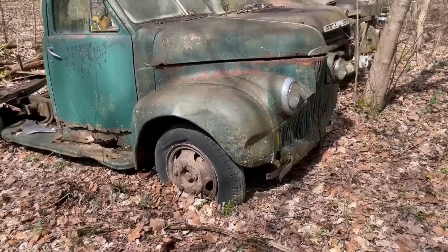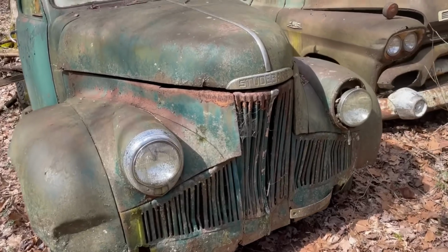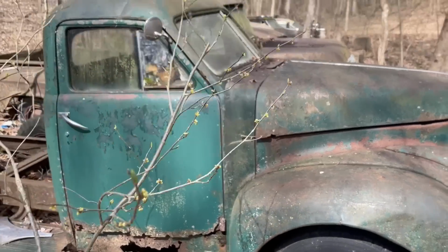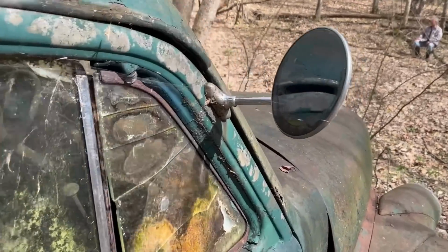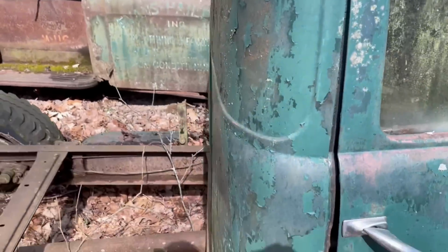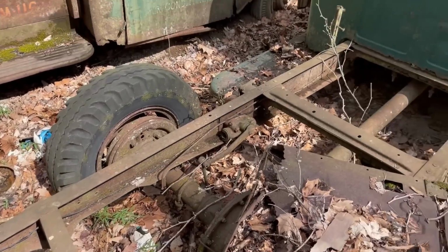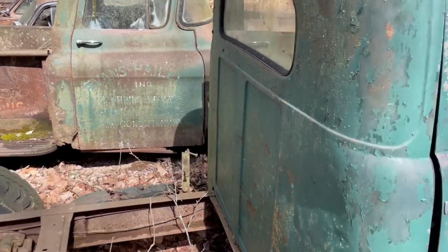This is a Studebaker truck. I'm not up on my years of Studebaker trucks, but this is really cool. It's a 1-ton. Interesting, it's still got the side mirror. Door handles, door. The door doesn't open, I'm not going to force it. But the frame is rock solid on this thing. This could be a really neat truck.